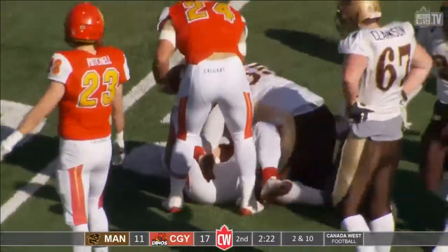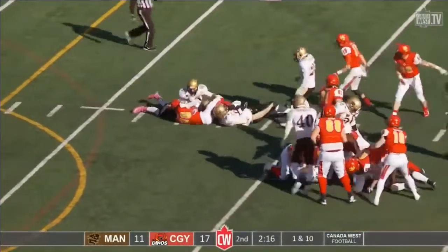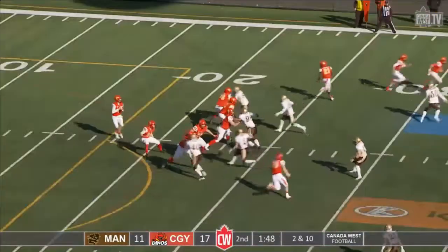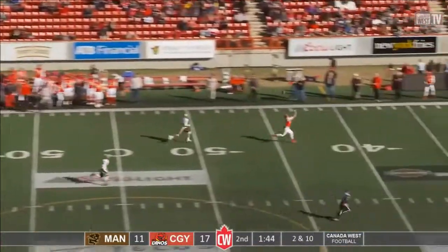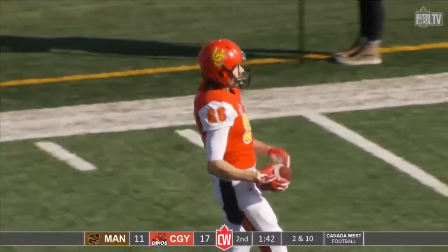Michael Schmidt. There's the handoff to Robbie Stewart. Stewart met right at the line. He's going to be pushed back for a loss of a yard. Stewart for no gain. Two interceptions now for Coutelier, as the Dinos escape. Man wide open down the field and just out of the outstretched hands of Hunter Carl.